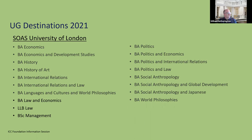You can see the most popular subjects for our ICC Foundation students, within the suite of undergraduate programmes that SOAS offers. I think economics is popular, development studies as well, although quite often in combination with other subjects. History of art is normally strong, international relations and politics, law, management, social anthropology, languages. You can see there's a student going on to study social anthropology in Japanese.